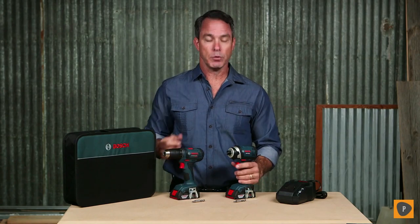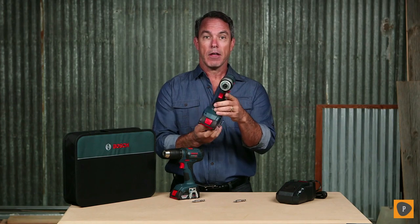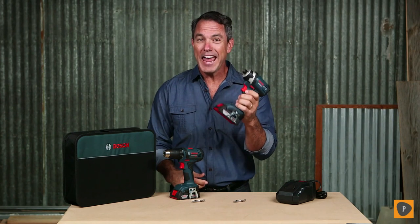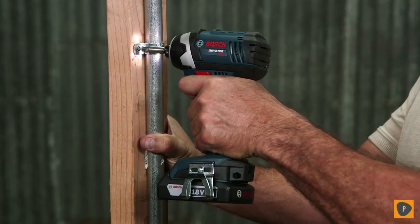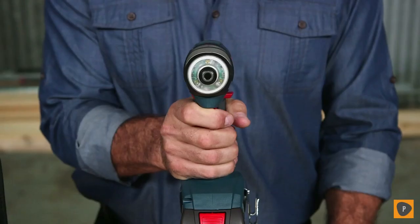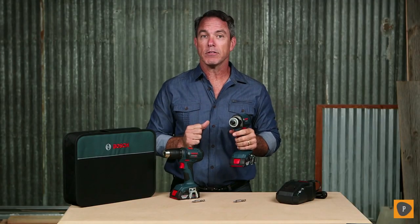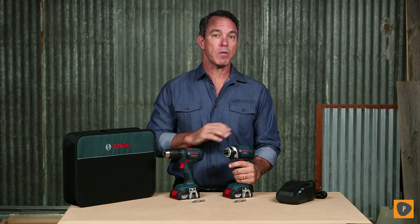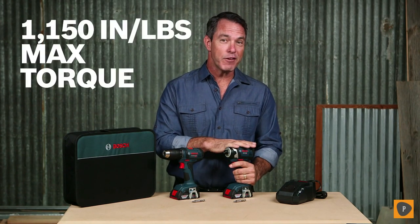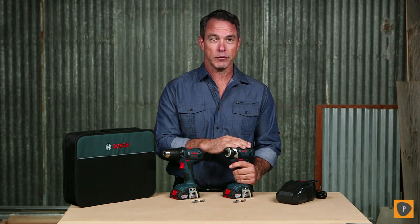This kit also includes the IDS181, a compact and lightweight impactor that weighs in at just 2.8 pounds with a slim pack battery and delivers best-in-class control for wood and metal fastening jobs. Three LEDs form a ring around the chuck, which light up dark work areas and reduce shadows for better visibility. You can optimize torque limits with a max torque of 1,150 inch-pounds to prevent stripping or shearing off the heads of screws or fasteners.